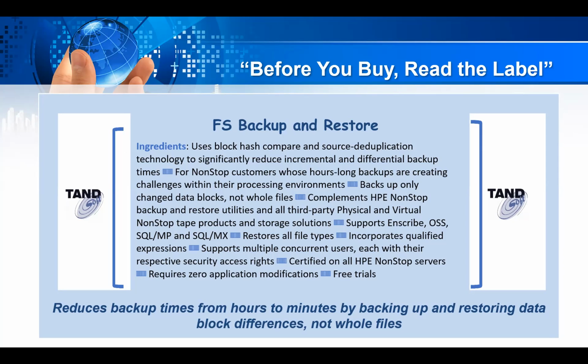So initial image, that image seems to be very popular in the NonStop area, but yes, so the initial snapshot and then the differential or incremental backups from the initial snapshot. But the important thing is that it's only the change data, not whole files. It complements HP NonStop backup and restore utilities and all third-party physical and virtual NonStop tape products and storage solutions. It supports all the NonStop file types: Enscribe, OSS, SQL/MP, and SQL/MX. So with the solution, it reduces backup times that traditionally could have taken hours down to minutes, just by backing up and restoring the data block differences.